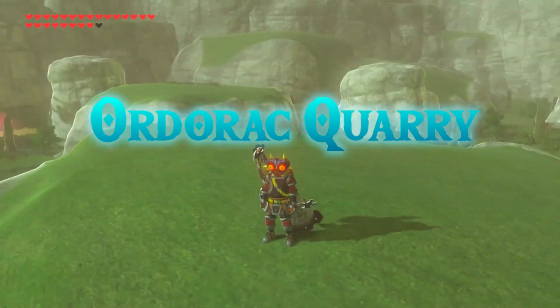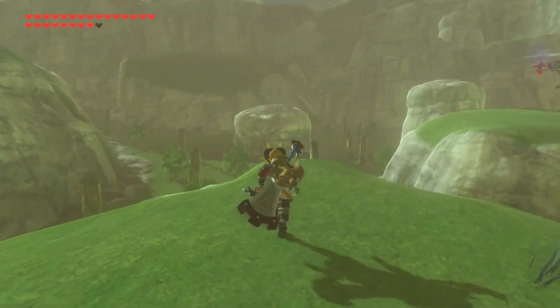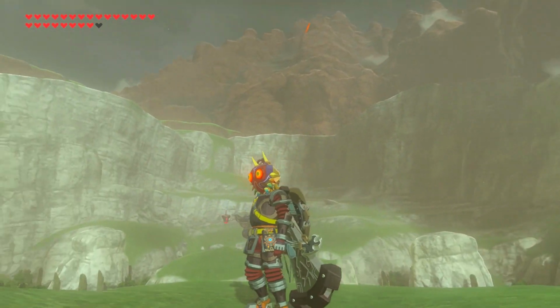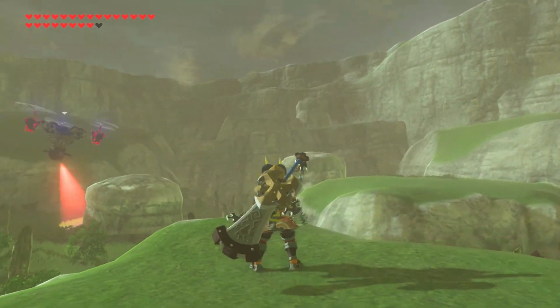The location was previously a dig site due to the nature of its name, Quarry. It's placed right by the Spring of Power and contains several Guardian Skywatchers. The Gorons were known to be the most powerful of the Zelda races, so placing their Divine Beast near the Spring of Power could potentially make sense.